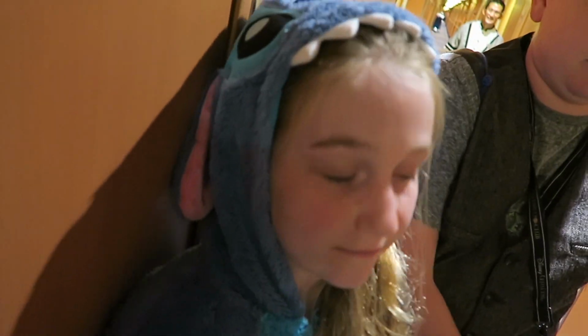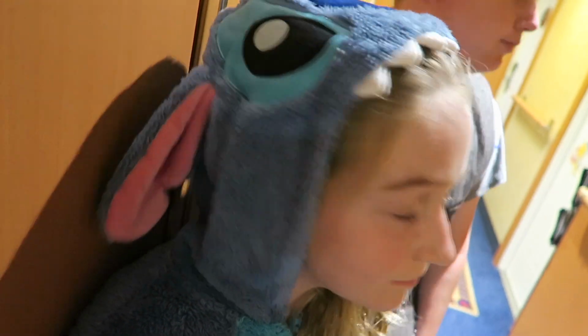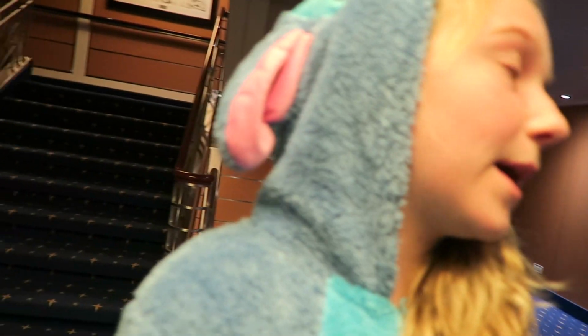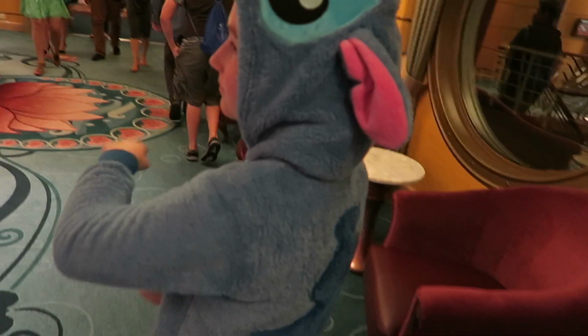Hunter decided she's gonna wear Stitch to dinner tonight. Stitch going to dinner? Yep, Stitch is going to dinner. Wow. I love it. That is cool. We are going to my favorite restaurant, which is Animators Palate. I love Animators Palate because it's so awesome.